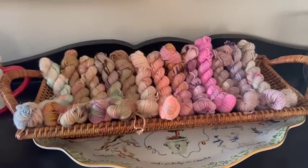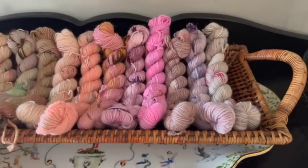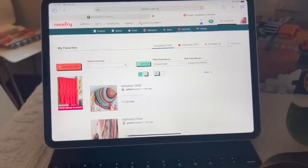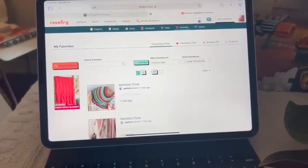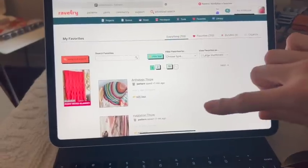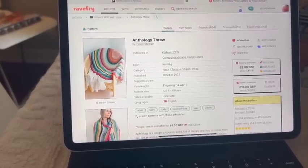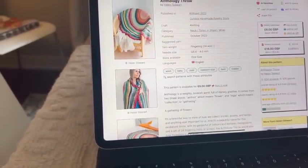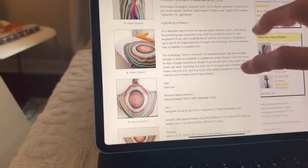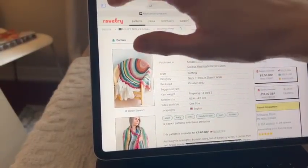Over here, I have my Chelsea Yarns Advent Minis, which are also beautiful. And I've been thinking about what project I want to make with these and have a couple of ideas. I've been browsing on Ravelry and just getting little peeks of different projects that people are casting on with their advents, either on vlogmases or over on Instagram. And I keep seeing this beautiful Anthology Throw by Helen Stewart from KnitVent 2022. I have never knit anything pie-shaped or circular, and it looks like a lot of fun. So I'm considering this one for my Chelsea Yarns Advent. I think that would be beautiful.